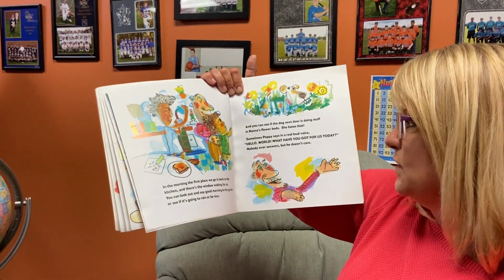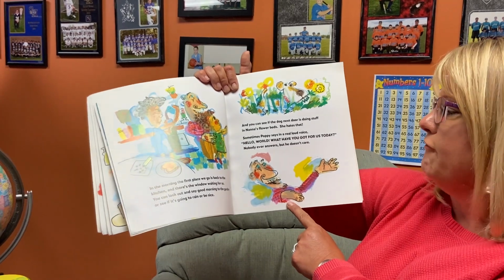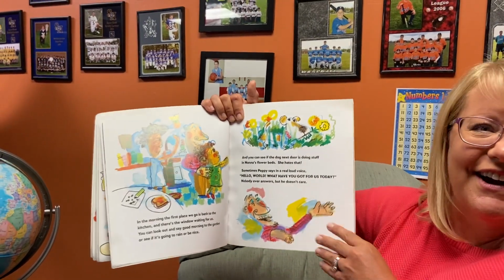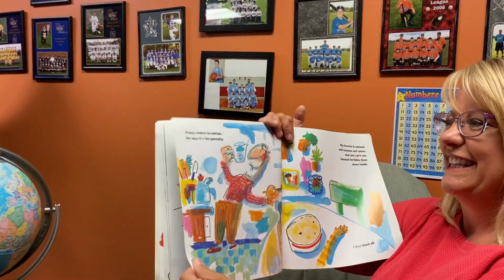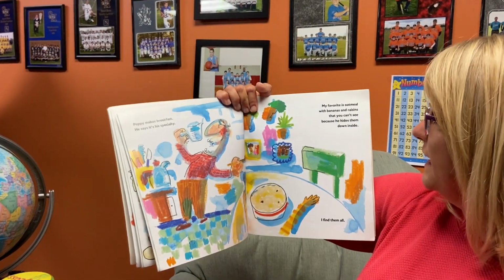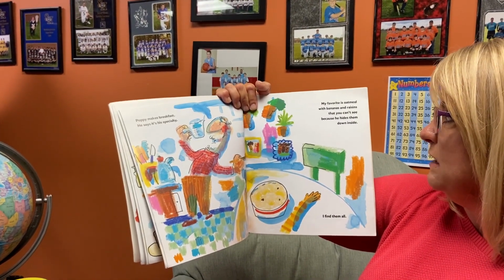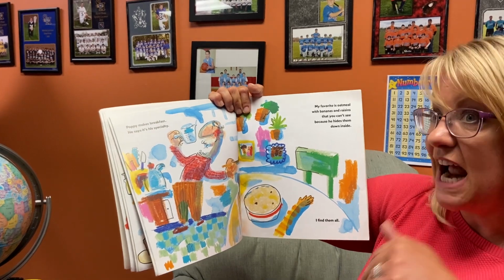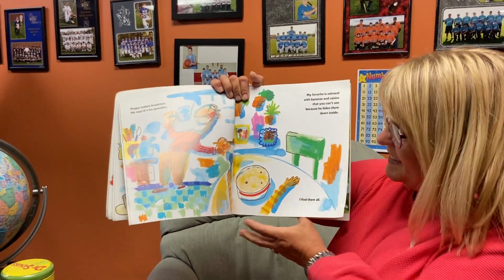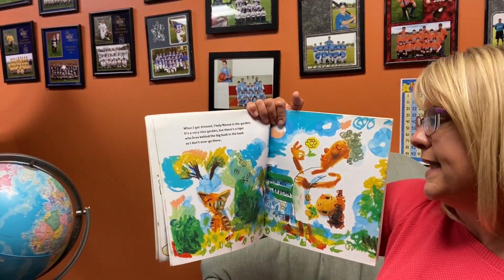Sometimes Poppy says in a real loud voice, "Hello, world, what have you got for us today?" Nobody ever answers, but he doesn't care. Poppy makes breakfast. He says it's his specialty. My favorite is oatmeal with bananas and raisins that you can't see because he hides them down deep inside. I find them all.